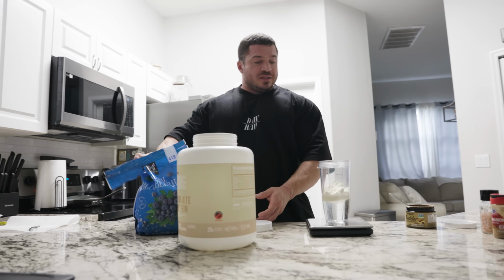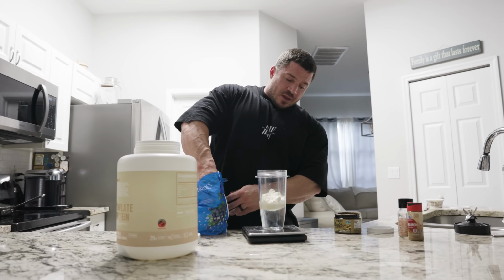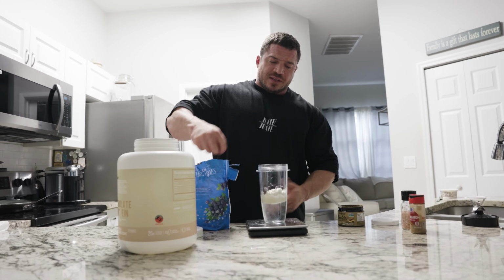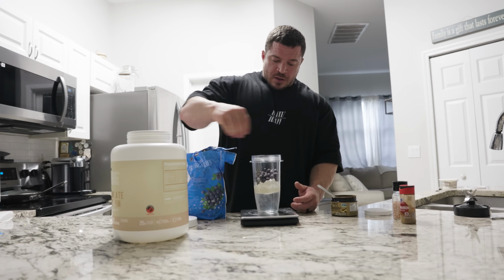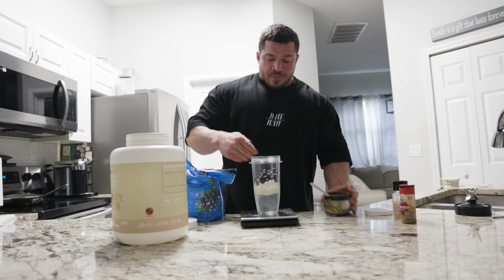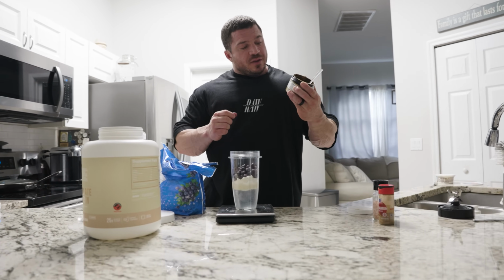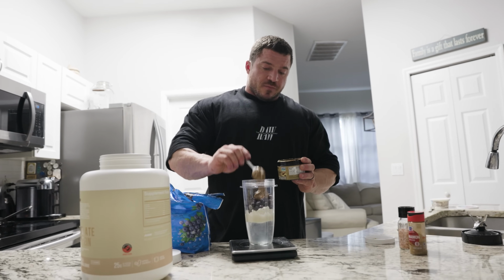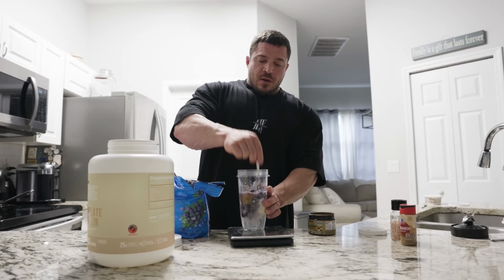So we go 60 grams of the whey. I do frozen blueberries here. They just work a little bit better with this, and it's more convenient. You can save them for a long time if you need to. We'll do 100 grams of blueberries here. Next is more almond butter. I do quite a bit of that throughout the day. So we're gonna do another 30 grams of that. I'm gonna have to push it down here.